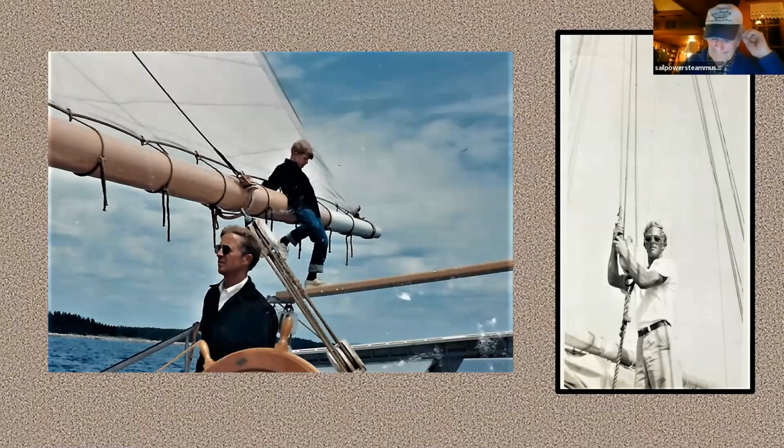Well, he decided when he got out sailing one day that he would try that out on the side of the vessel. Well, the vessel heeled over. And of course, it made a great ride. He could swing way out over the side of the vessel and called it the Tarzan swing.